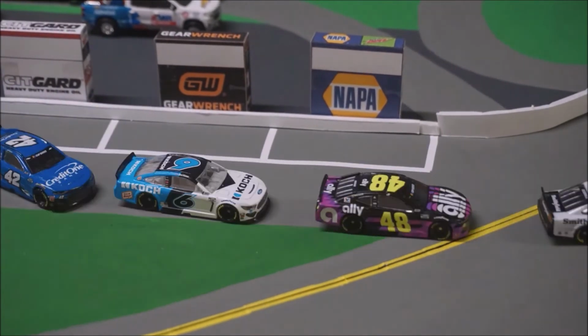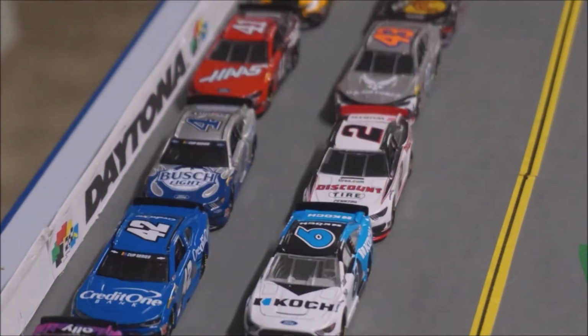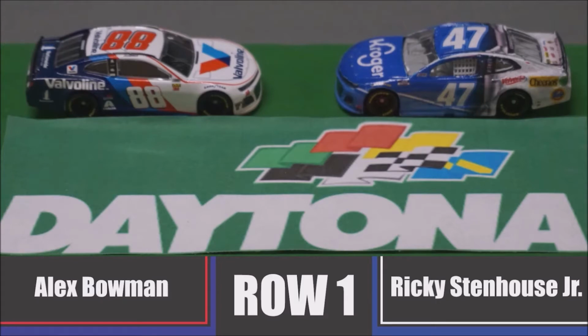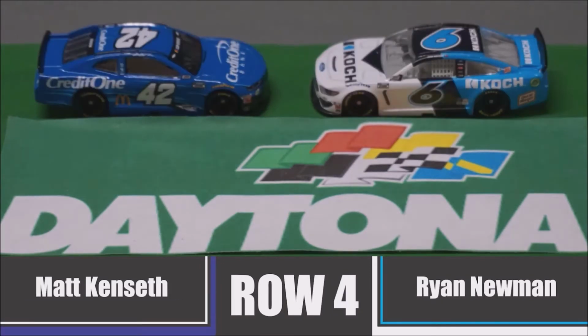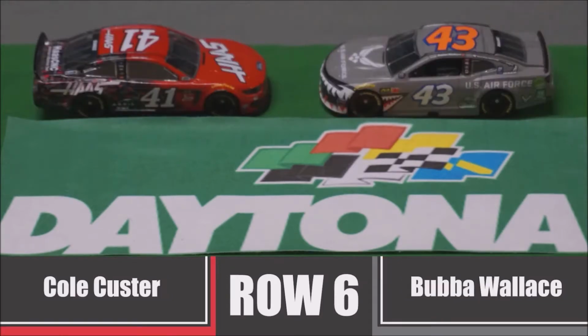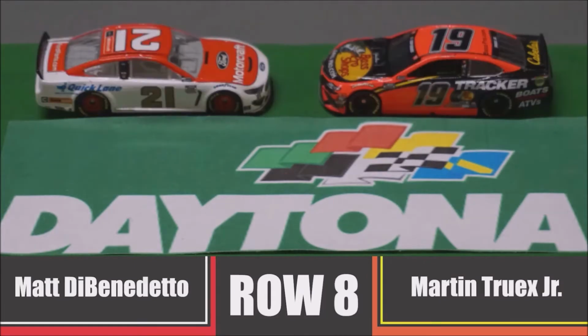As the field begins to roll off and start their pace laps, we'll take a look at your starting lineup for today's Daytona 500. In row 1 is Ricky Stenhouse Jr. on pole, with Alex Bowman to his outside. Row 2, Joey Logano and William Byron. Eric Almirola and Jimmie Johnson make up row 3, with Ryan Newman and Matt Kenseth in row 4. Row 5, Brad Keselowski and Kevin Harvick. In row 6, Bubba Wallace and Cole Custer. In row 7, Austin Dillon alongside Erik Jones.